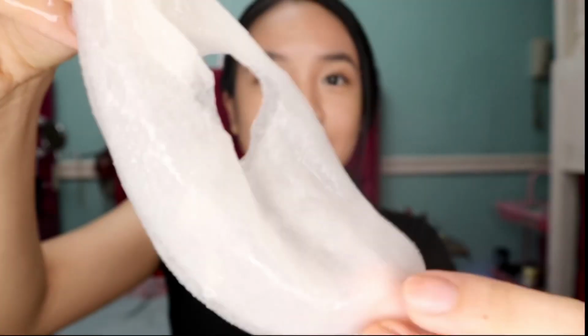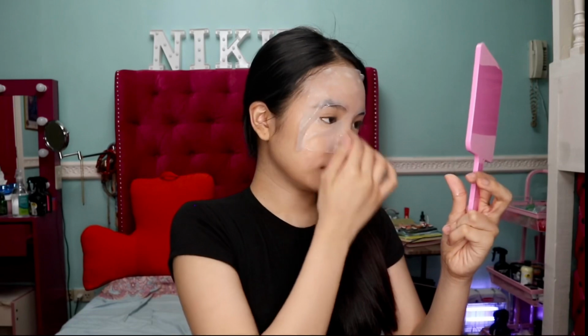We have here the heat mask, guys. So this is for the upper part. Look at it. It's slimy. This mask focuses on the eye area and forehead. This is really good for brightening because, you know, when you get tired, your skin gets dark. There. See that? It really covers the under eye. Just flatten it.